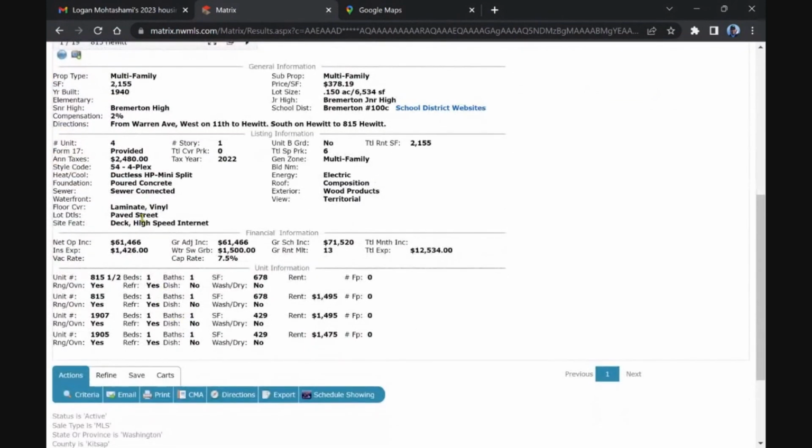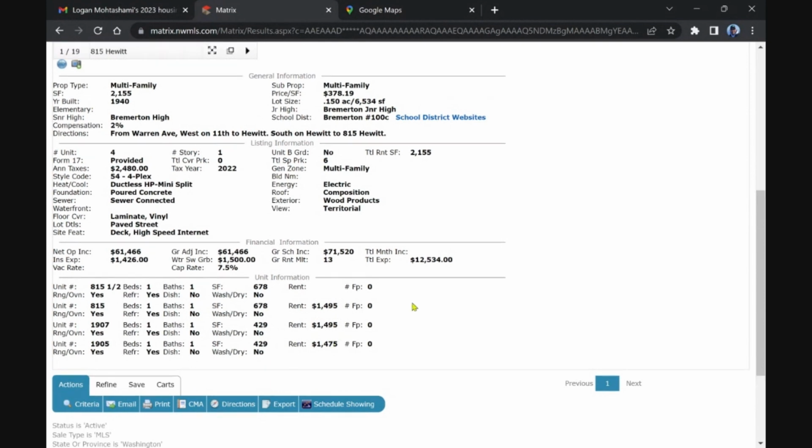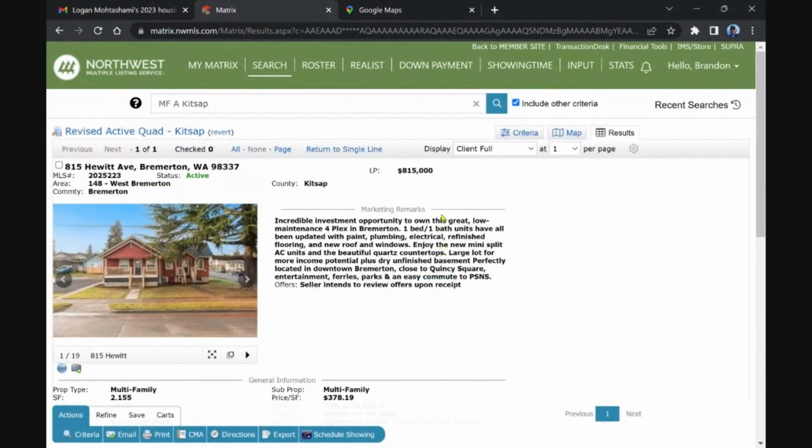Older probably property here. Let's see, 1940 shows here. We've got all 1 bed, 1 bath. So actually 2 of them are a little bit bigger than the other. These are almost studio size, but they have them rent at $1,495, $1,475. 815 might be a little rich still, but there you have it.